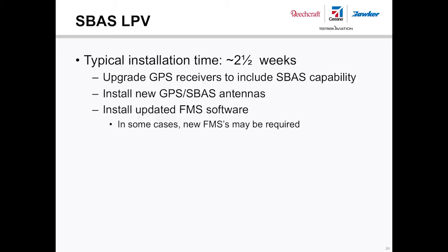If you have a legacy FMS, such as, for example, the GNS XLS, which is an older FMS for which there is no LPV upgrade path planned. So in cases like that, you may have to install a universal FMS, for example, or some newer FMS that we have available that can take care of the LPV capability.